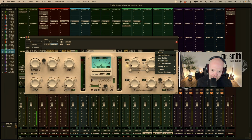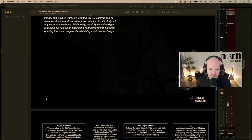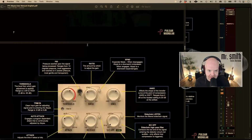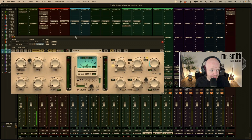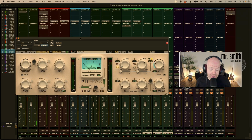And what I love about Pulsar, if you know me, you know I'm a manual nerd. The Pulsar manuals are absolutely incredible and well worth the read. Just like the plugins, a lot of time and care put into them, a lot of depth to what they're doing. So I highly recommend checking it out. It's constantly being updated and improved, and they really listen to the community and really care about how people are using the plugins and the experience that they're having with them. So definitely recommend checking them out.